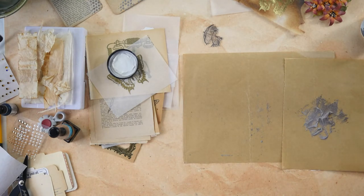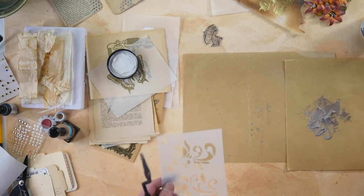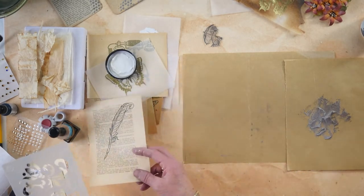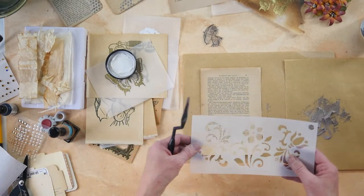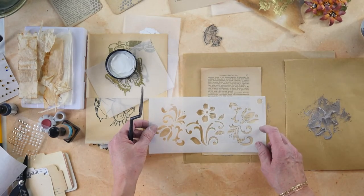Oh, you know, I'm going to use one of my favorites, the flower. It's just a really nice one, like that. And I'm just going to take a page and stick it on there. I think that's too brown for this one. Oh no, I'm going to use that in a different way. Oh, here, look at that. That's going to be cool.